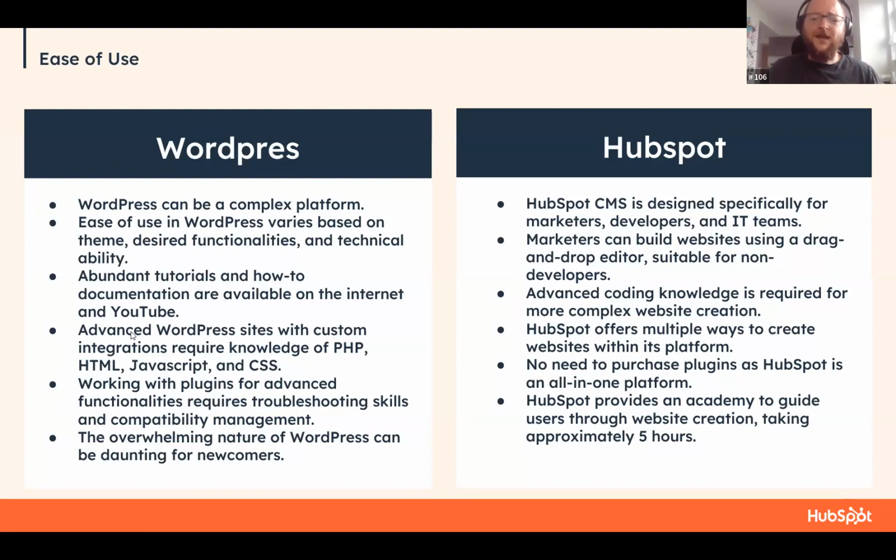And HubSpot is designed specifically for marketers, developers, and IT teams, but there are separate levels of entry for that. HubSpot has this drag and drop editor made for marketers to just get in there and set up a page super quick. Just drag in your text, your images, your contact forms, things like that, and it's pretty quick. Obviously, you'll need advanced coding knowledge for more complex stuff, but HubSpot provides these various levels whereby it's as easy as it needs to be for simple stuff. For more complex, you'll need a little bit of knowledge, but they do have the Academy as well, so you can go in there and learn more if you really want to.